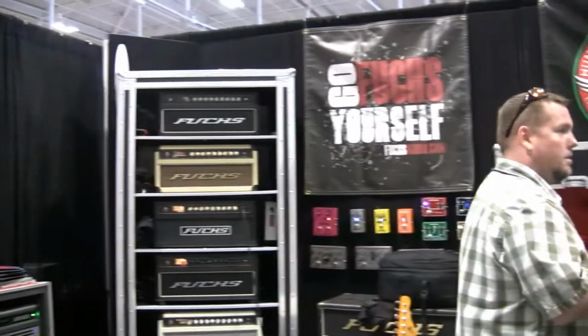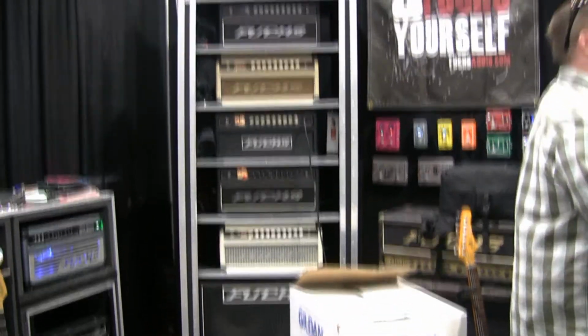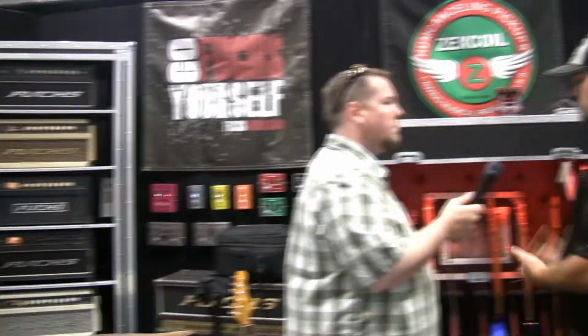Yes, absolutely. We do live-in cases, we do lift-off cases, we do cabs, both lift-off and live-ins. We do guitar vaults, drum vaults, pretty much anything you can think of to put in a case, we can build it. Cool, cool. So, some other things that you could put in a case.